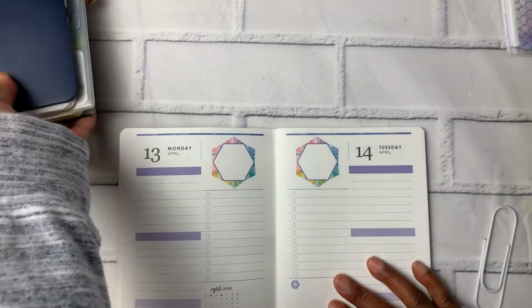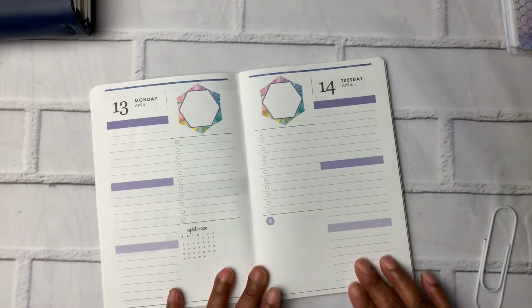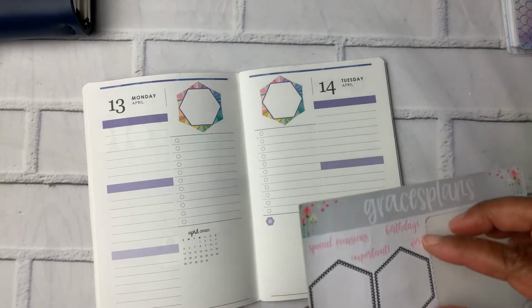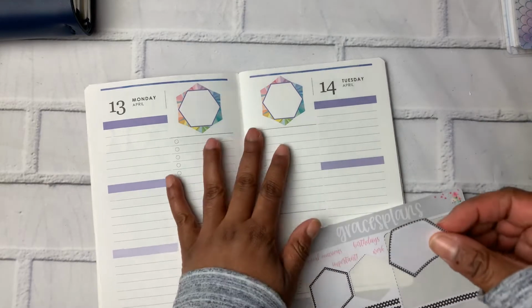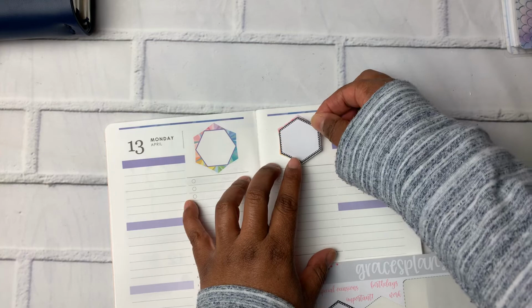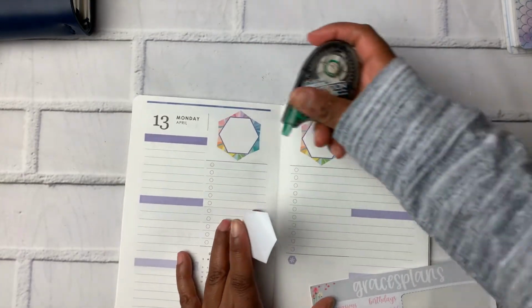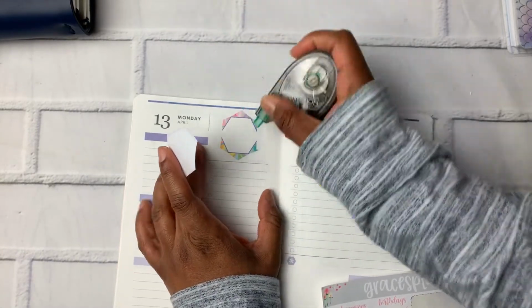So we're going to be doing April 13th through the 19th today. And I do have some hexagons here left over from my monthly Erin Condren Life Planner. And these are too small, of course. These were part of a kit for the dashboard.